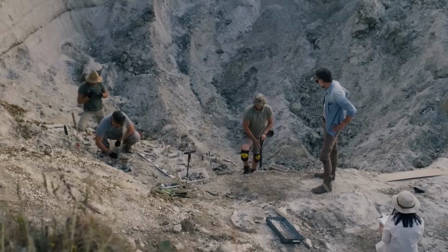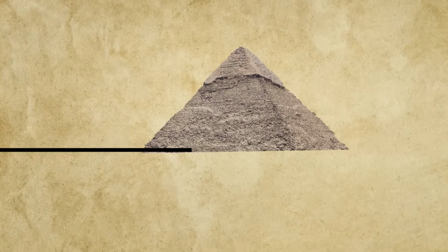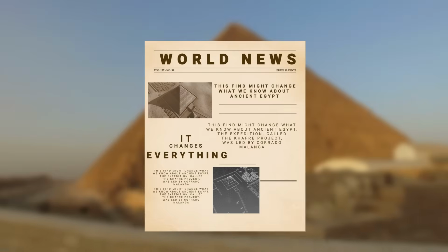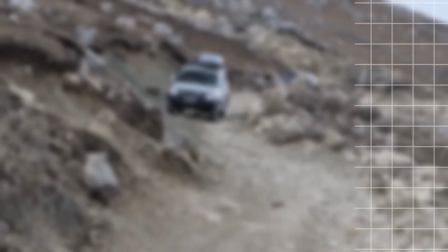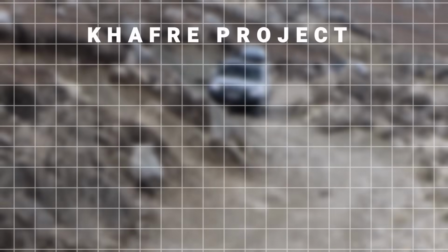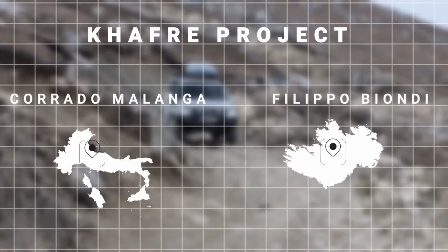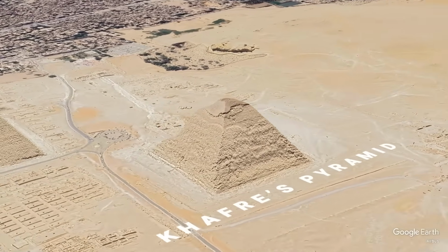Italian and Scottish scientists studying the Pyramid of Khafra discovered something that looked like secret tunnels under 3 pyramids. This find might change what we know about ancient Egypt. The expedition, called the Khafra Project, was led by Corrado Malunga from Pisa, Italy, and Filippo Biondi from the University of Strathclyde, Scotland. Their mission was to focus on exploring Khafra's pyramid, the second largest on the Giza Plateau.